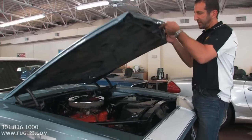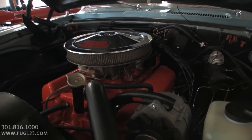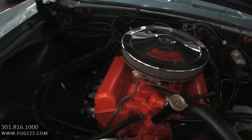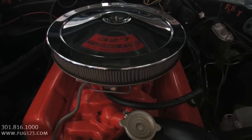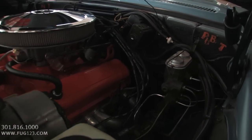So let's check this out for a second. You got your 327 in here. It's got the 4-barrel on it, nicely detailed. Okay, rated at 275 horsepower. This has a little bit of a cam in it. I can tell during the rebuild stage that they add a little horsepower. I'm going to say it's closer to 350 horsepower. So this car rolls down the road really nice.